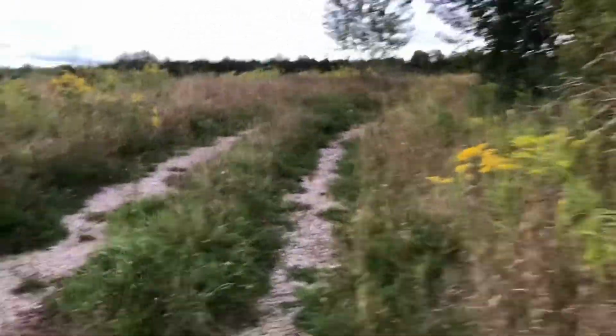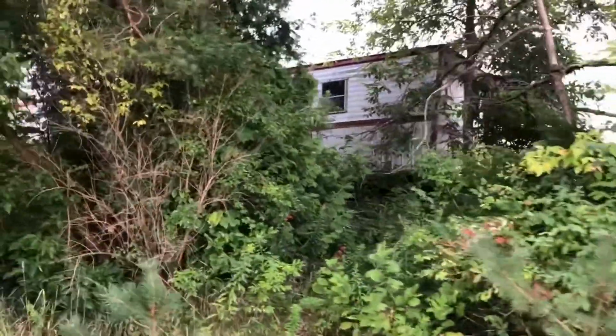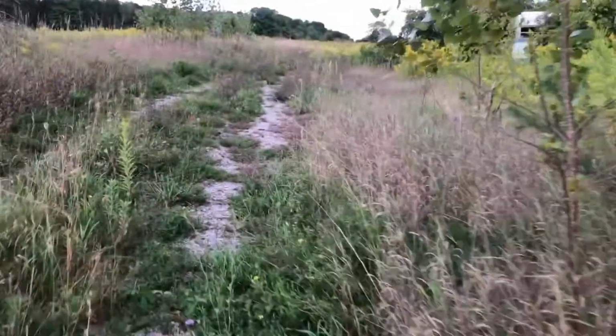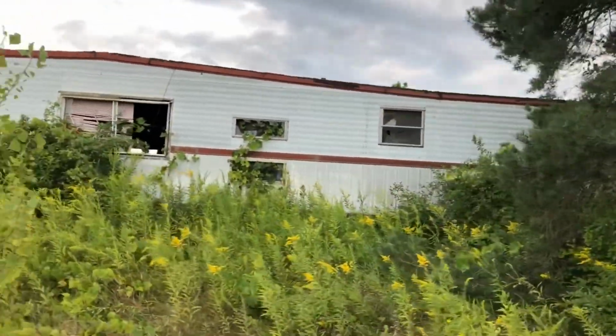Little abandoned house here, and there is an adorable pond on the property as well, but I can't show it from here. So you can see the roof there, and I'm just walking around trying to get a better view for you all. I'm not exactly sure if it's a house or a trailer. It kind of looks like a couple all pushed together. It looks really neat though, and I'm excited to explore it.